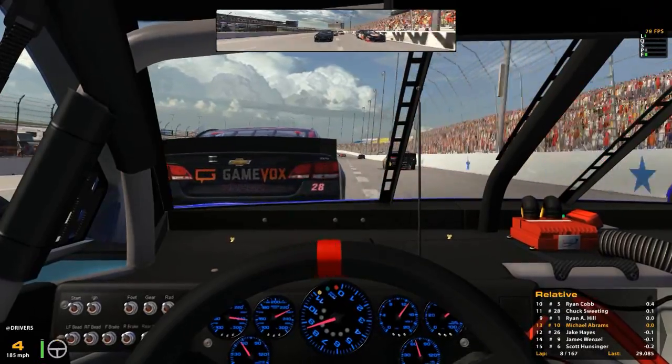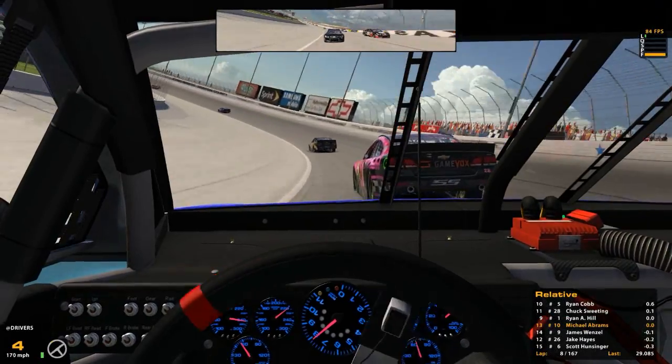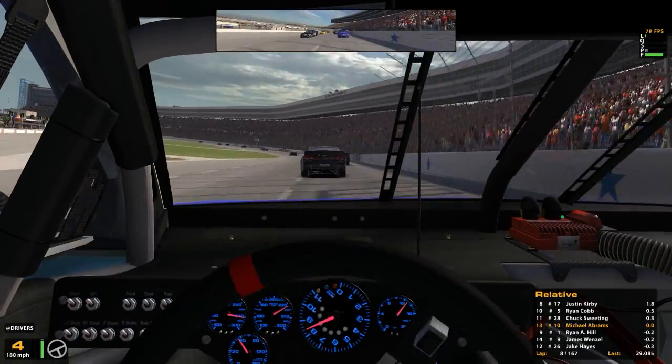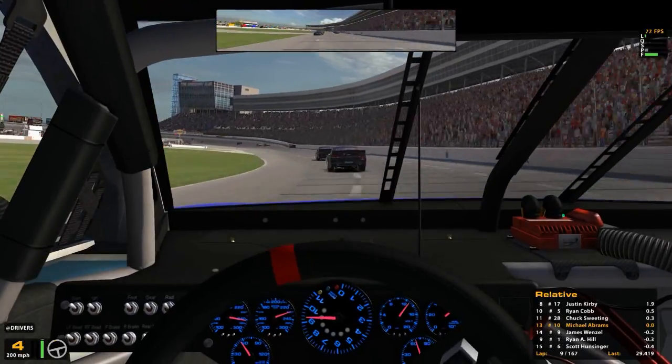Outside. Oh boy. This is gonna get a little crazy. Backing out of it just slightly. I was right on his bumper, so no reason to try and push too hard early on. We're making up a lot of time, a lot of positions early.